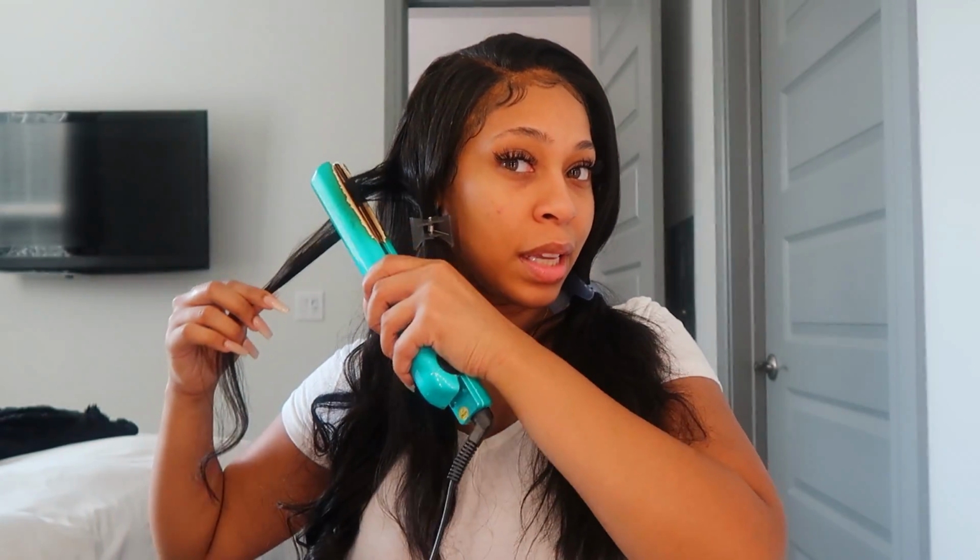Ooh, look at that curl. Look at that bounce. Oh my God, I love it. Honestly, I'm trying to figure out why I just didn't use my wand curler. I guess because I want looser curls and not super tight curls.